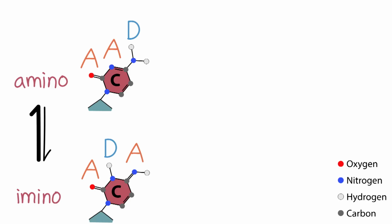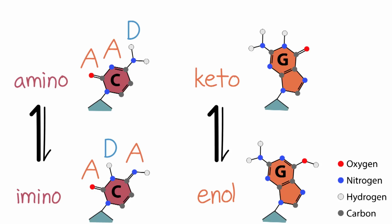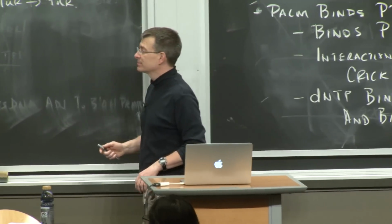And the same thing with guanine. Again, you can do this with adenine. You can do this with thymidine. If you want, you can do a little exercise with that. But here, going from the keto to the enol, you go from having donor, donor, acceptor to donor, acceptor, acceptor. Okay? So what this does is that when that occurs, you can change the specificity of base pairing.